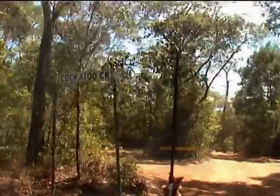Now we're just heading down to Cockatoo Creek. This creek's not too much of a bad one, it's just a bit rocky to cross. So let's see what Cockatoo Creek has to offer.